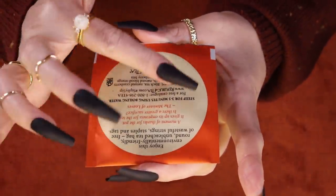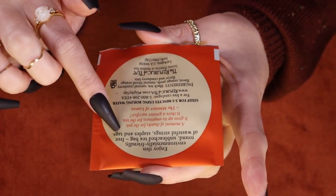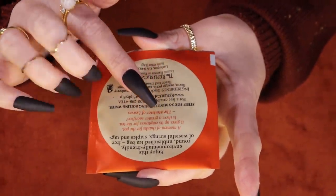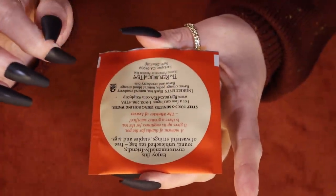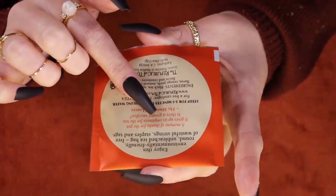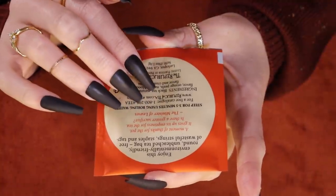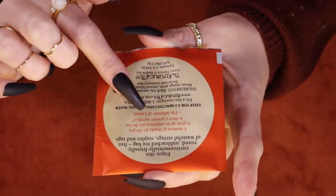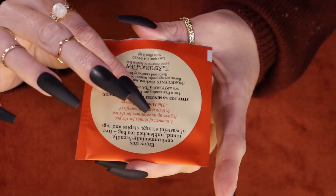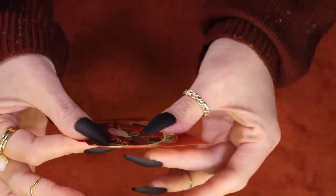Okay, enjoy this environmentally friendly, round, unbleached tea bag, free of wasteful strings, staples, and tags. I have to agree that the staples bug me. The strings and the tags, not so much, but the staples really get on my nerves a little. A moment of thanks for the pot. It gives up its emptiness for the tea. Is there a greater sacrifice? The Minister of Leaves. So cute. I like this. I like their brand. Leading purveyor of premium teas. Okay, I definitely don't want to cut the bag.